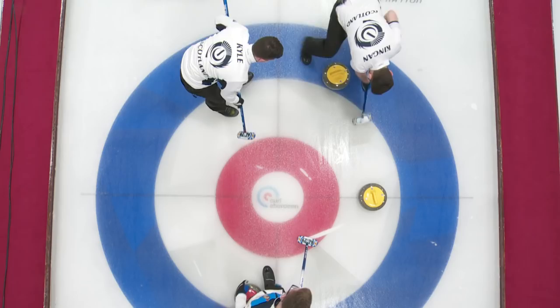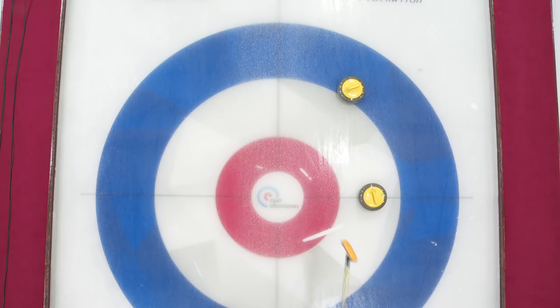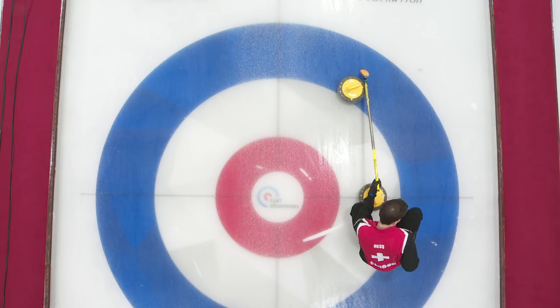Really good, Robin. Good shot. Rolls and just guards the other one.